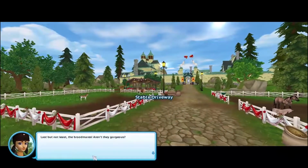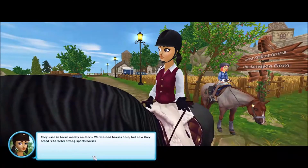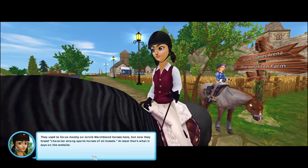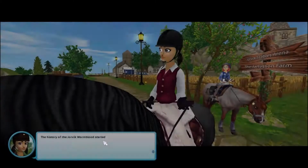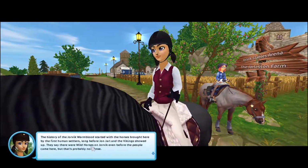Last but not least, the Broadmares. Aren't they gorgeous? They used to focus mostly on York warm-blood horses, but now they breed character-strong sport horses, all breeds. At least that's what it says on the website. What's the history of the York warm-blood?